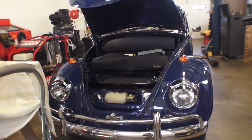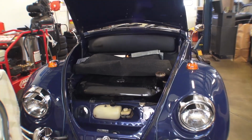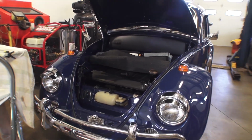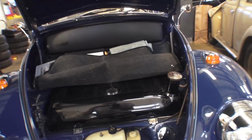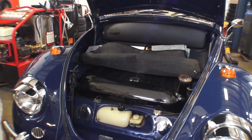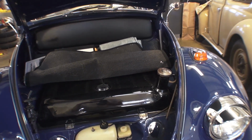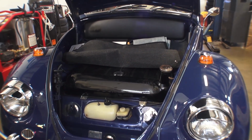Okay guys, so this is a 1967 Beetle that you see here. I love the '67 and earlier Beetles. They're just simpler to work on, especially when it came to gas ventilation and emissions control. They did not get into the government regulation emissions control that came around in '68 and later Beetles. This is still very basic, very simple to work on.